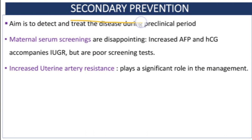Next, the secondary preventive measures. In primary preventive measures, we try to avoid the problem before it comes. But in the secondary level, we will try to cure the problem. If any kind of risk is detected, we will try to cure it here. First, we need to detect what the problem is and then we will treat it. And to see the progress, we will keep on screening the mother, we will keep on taking the measurements of the mother. This is the secondary preventive measure of IUGR.